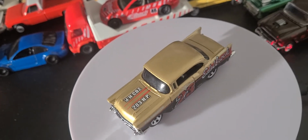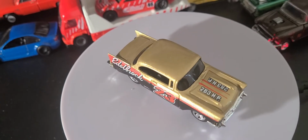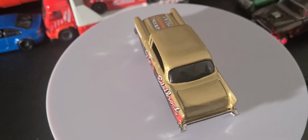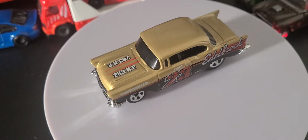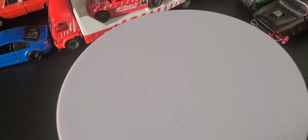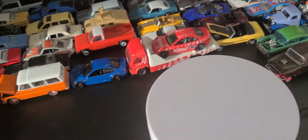You can see it has the kind of pro stock racing graphics with the Edelbrock. Of course, they make engine heads. And it's got the 283 HP on the hood, which is strange because I think they had a 258 engine, so okay. Next, let's move on.